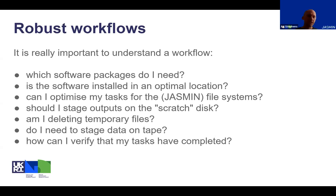There are some projects that are working at such a scale that they need to actually stage data onto tape. So we have a tape archive available to JASMIN users. And in some cases, you may need to actually stage some data onto tape and just pull it back when people need to process it. And a really important thing about robust workflows is, do you have the means to verify that your tasks have completed? And I'll come back to this later on when I'm talking in more detail about workflows.